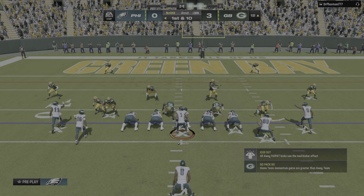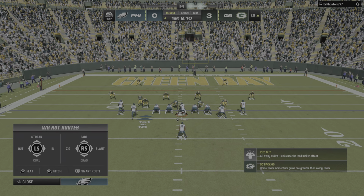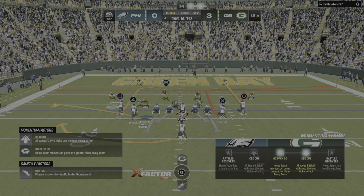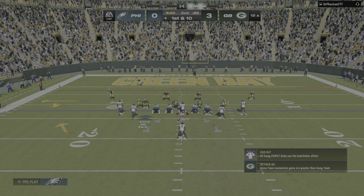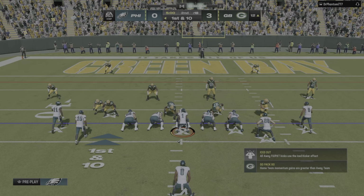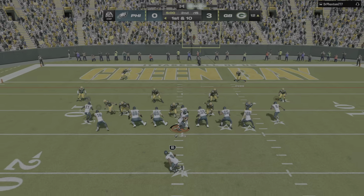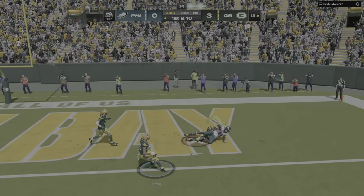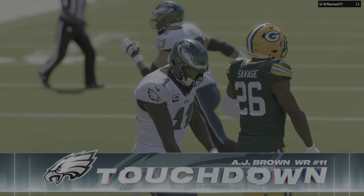So how about this for field position after the big play? Inside the 15 now as they come up on first and 10. Hurts. And it's going to be caught for an Eagles touchdown.